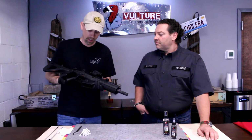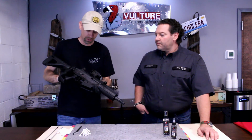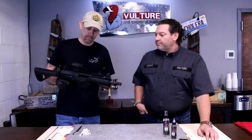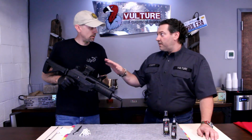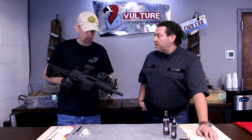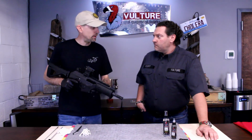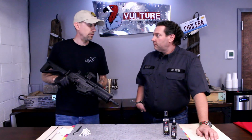We've got probably in the neighborhood of at least 1,000 rounds unsuppressed and 1,000 rounds suppressed for this. Still haven't cleaned it yet, which is a testimony to this pistol and what IWI did with it, because there's been zero malfunctions in it as well. It hasn't seen any type of cleaning. This is factory. I lubricated it initially out of the box, but it has never been cleaned. And it hasn't been lubed in 2,000 rounds probably.